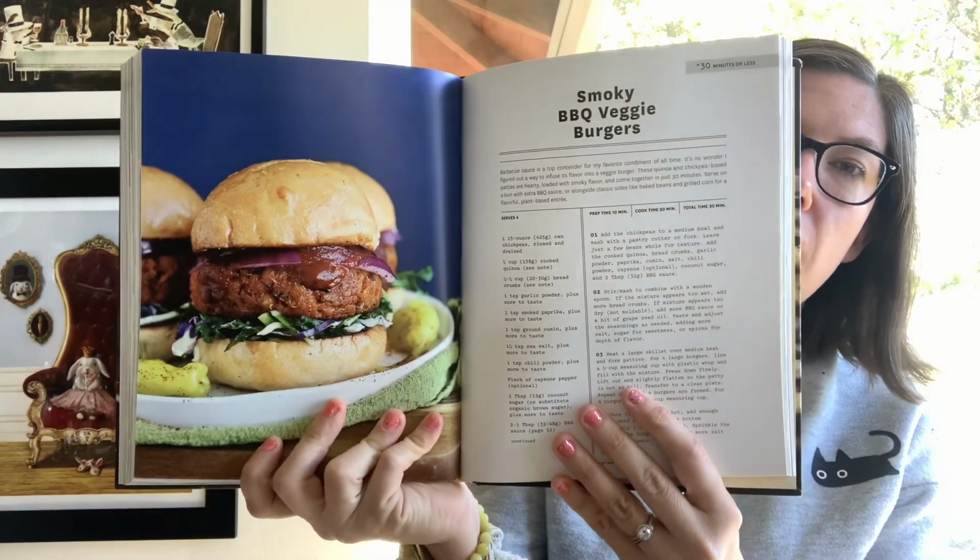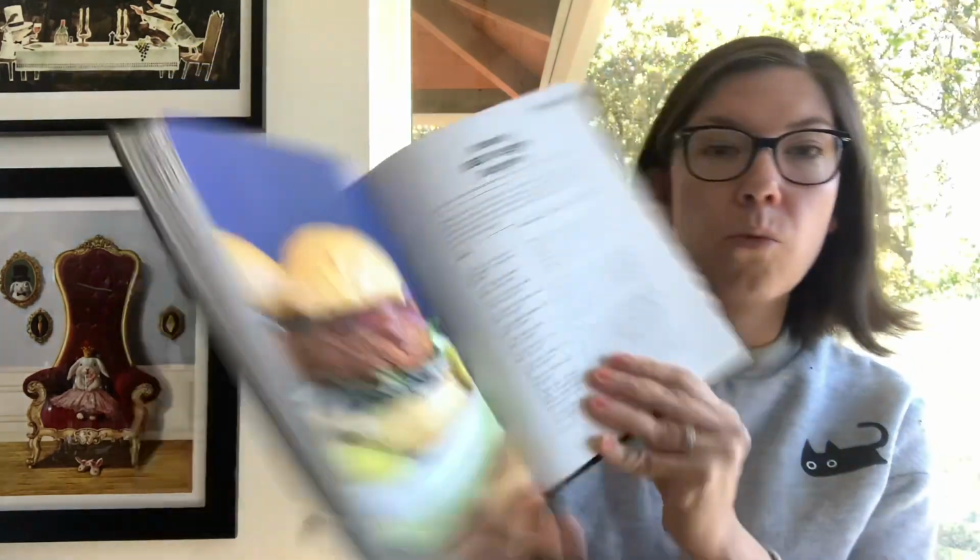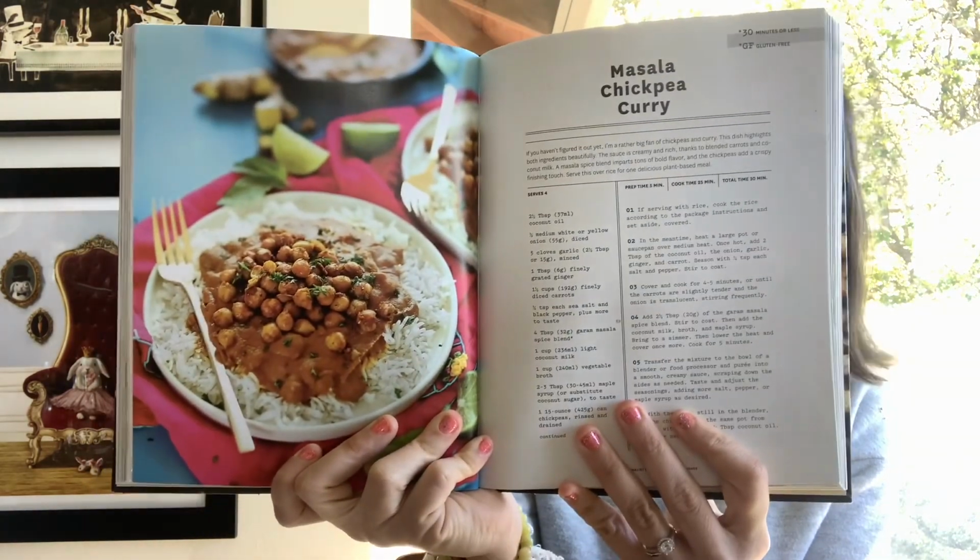Just going to show you a couple more pictures of some of the recipes in here, because I think that's the best way to get somebody interested in a cookbook, is to show off some of the recipes. There's the smoky barbecue veggie burgers. We haven't done that one yet, but they look really delicious. And then of course there are certain cuisines that really lend themselves well to a plant-based diet, Mediterranean cuisines, Indian cuisines. So there are a lot of curries and Mediterranean dishes in here for cuisines that are close to being plant-based themselves. So here's like a chickpea curry.